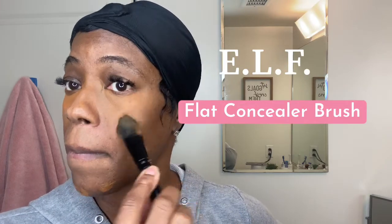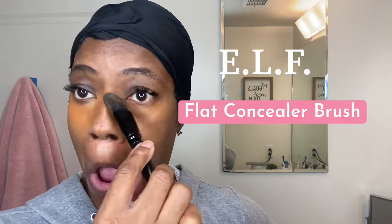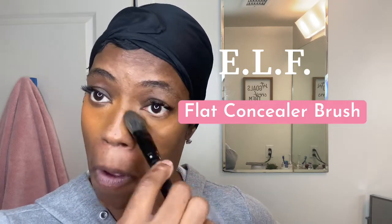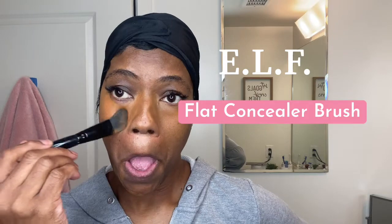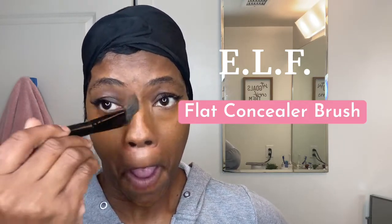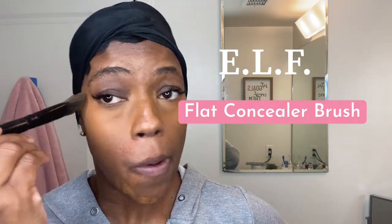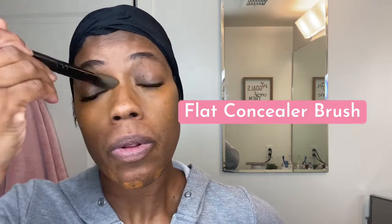So this brush I'm going in here, I got this from E.L.F. It is a flat concealer brush, so I'm just patting it in, mixing it in with my face, just like melting it in. I think this is like $3 from E.L.F. I got this from Target. I buy this brush over and over again. I absolutely love it.